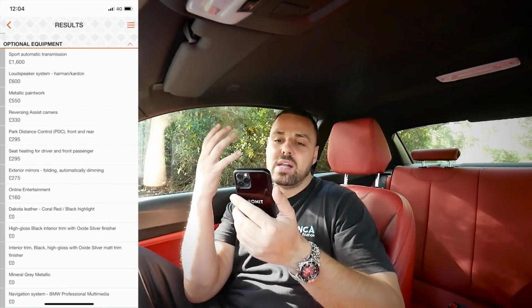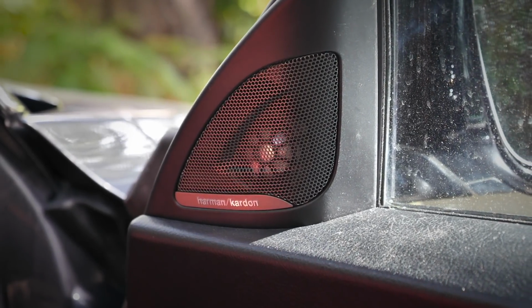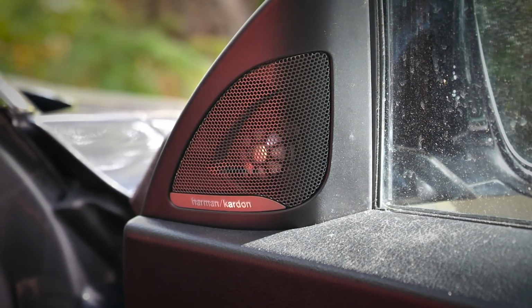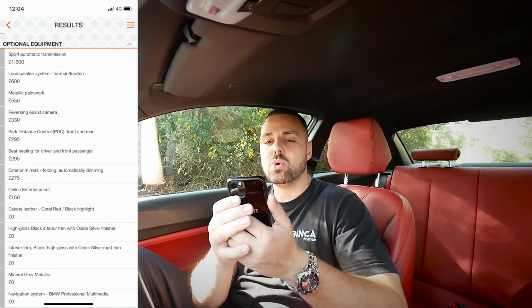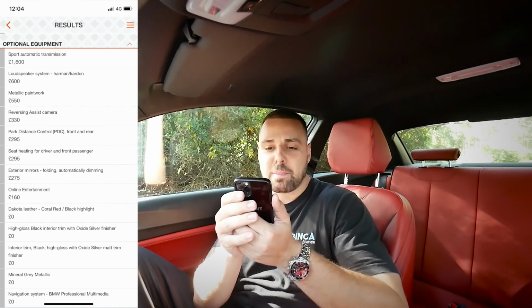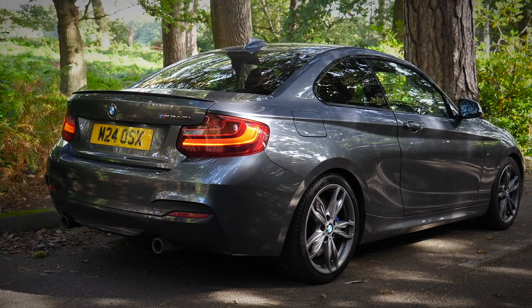Moving on from that, loudspeaker Harman Kardon system, £600. That is a must. Absolute must with any BMW you buy. Harman Kardon is a great sound system, and if you've got that in your car, you will absolutely love the quality of the sound. So yeah, £600 for that. Metallic paintwork, nice colour, goes very well with the red leather interior. I love red leather interior.